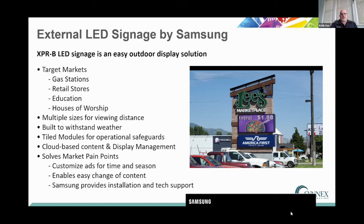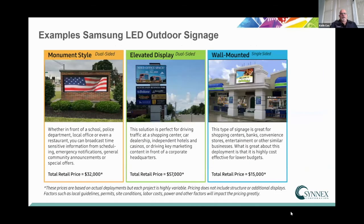Here's a couple of examples of the styles. Obviously, something that's built as a monument. It can be one-sided or two-sided. You just have to get power to it. And if you're bringing power to it, you can set it up as a wireless resource on your network, or you can wire it out. Since you're bringing the power out through the conduit, you can have the network cable there as well.